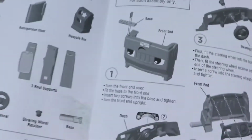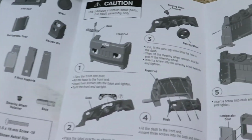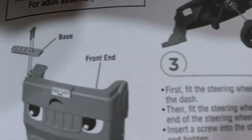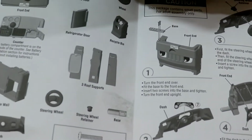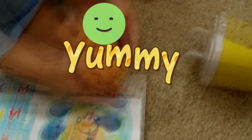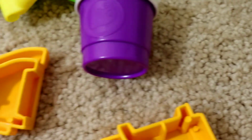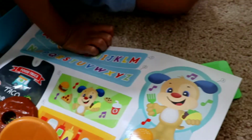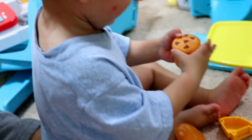So here are the instructions, and here are all the pieces. Nice wheels. Let's snap the wheel. Okay, so what should we do? One, turn the front end over. Where's the front end? It has a face. All right guys, so we're going to put this together. We'll be right back.